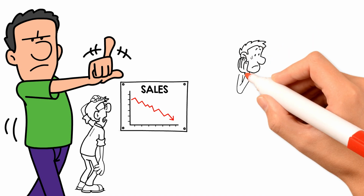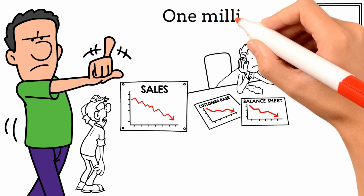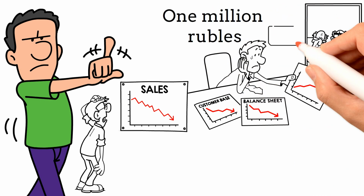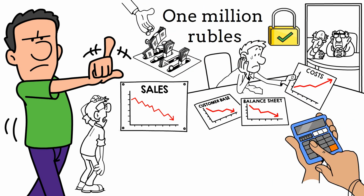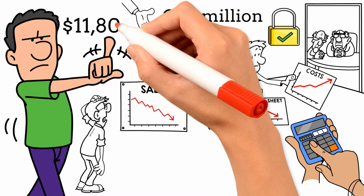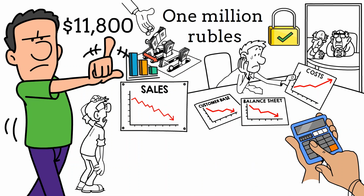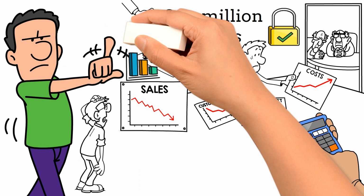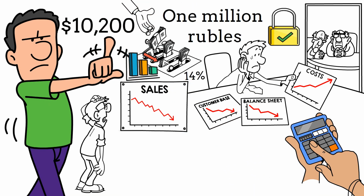A major concern for both companies and individuals in Russia is the loss of their wealth's value due to the ruble's decline. For example, a person with 1 million rubles in savings might feel financially secure within Russia. However, in terms of international value, that million rubles was worth about $11,800 at the end of July. Today, as the ruble has fallen by approximately 14%, the same million rubles would now be worth only around $10,200 if converted to US dollars.